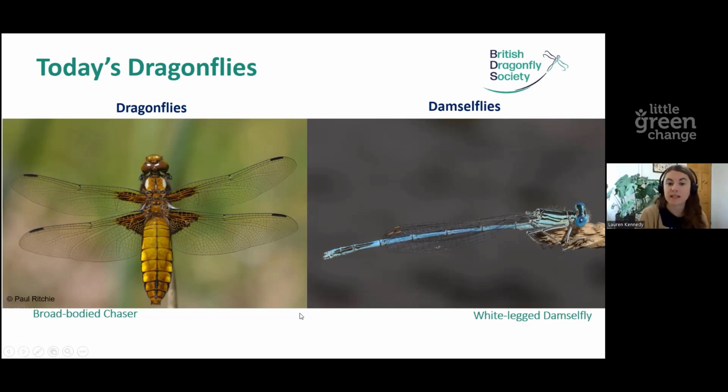Well, you might be able to already see some structural differences between the two. Our dragonflies here on the left have their wings out flat like an aeroplane when they're at rest. So this one's perched here and the wings are out like an aeroplane. They're usually larger and faster flyers than damselflies. And if you look, their forewing, their front wing, is a slightly different shape to their back wing. And their eyes are really large and they take up most of their head.